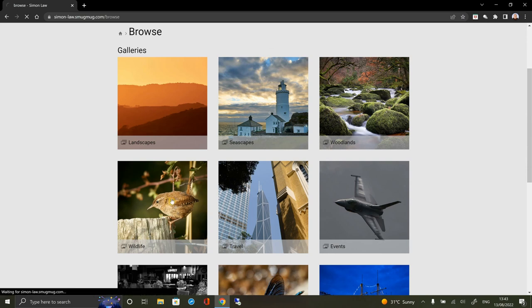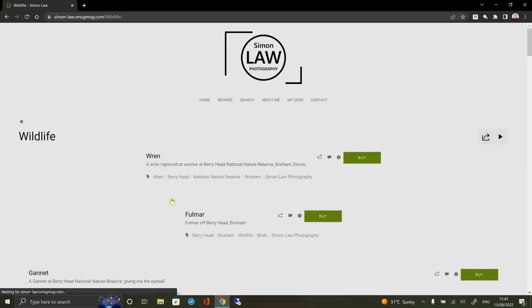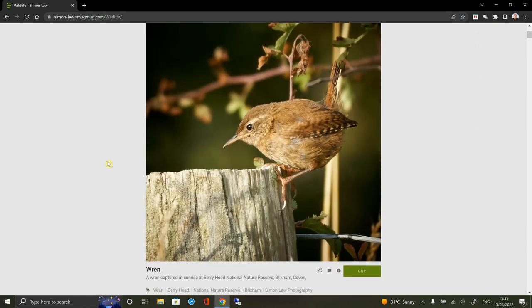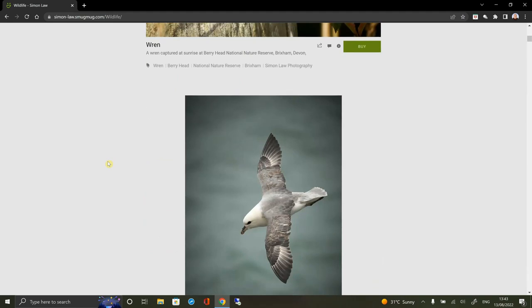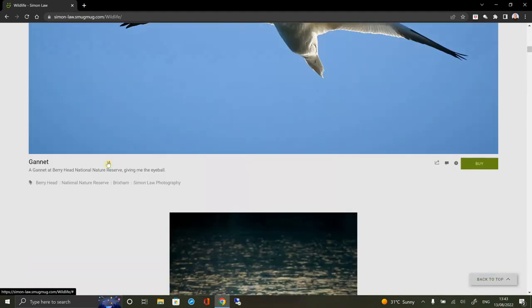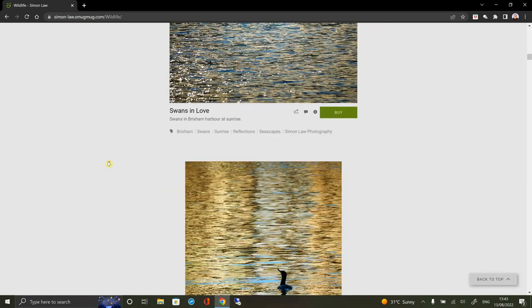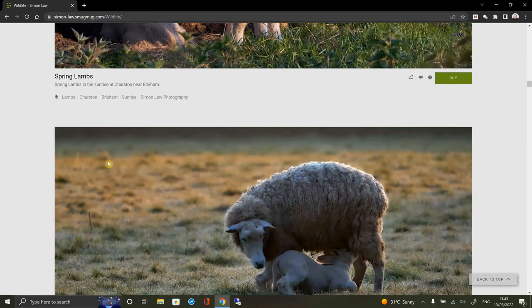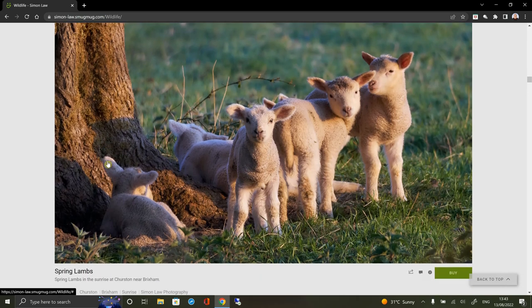So if you want to look at photographs, you click on the browse button and are given different galleries. If I choose wildlife, it then goes to the photographs and goes straight into showing them quite large on the screen. And then if you're interested in buying any of them, let's have a look at these nice little lambs.